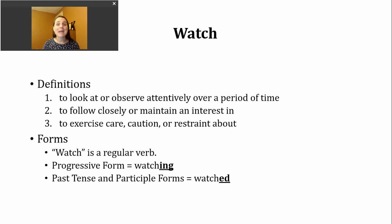A third way you might hear the verb watch used is to mean to exercise care, caution, or restraint about something. And this particular usage might be new for you, but I want to give you an example of how I've heard it recently. I saw someone offered cookies, other sweets, and they said, "Oh, no, thank you. I'm watching my weight." So here they're trying to exercise care so as not to eat a lot of food that might make them gain weight.